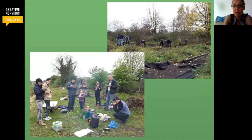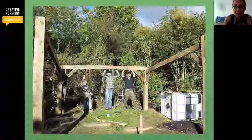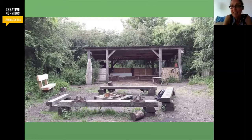We were setting up the site and making it accessible. And we also put in some structures so that the space could be used as we found from the consultation and the community engagement, to have a space where people could engage and spend time and have an educational element. And we're very fortunate that Johnny Walker, who's in this photo on the right, a local timber framer, came along and helped us to erect this outdoor classroom, which looks like this.